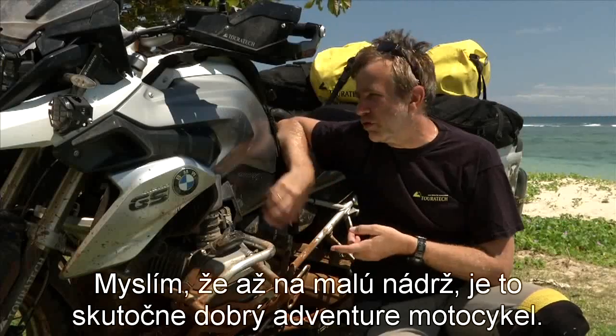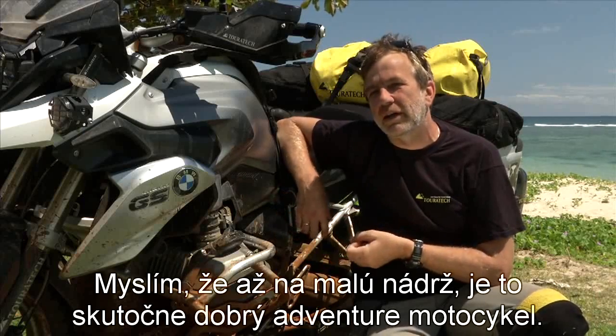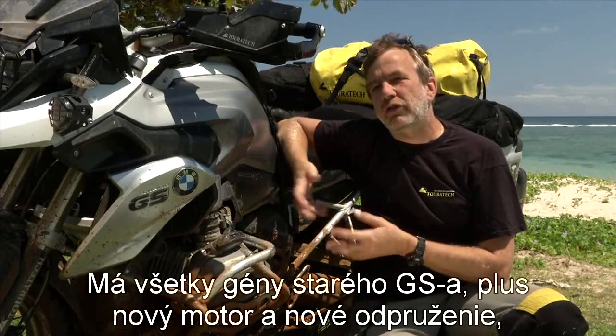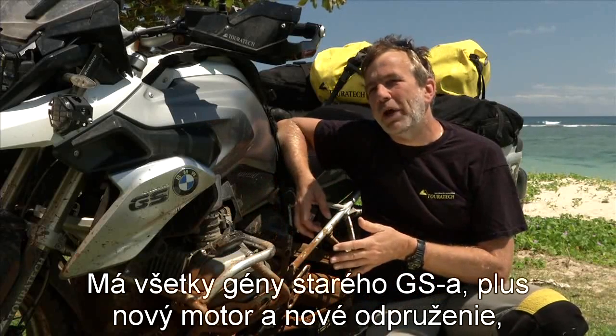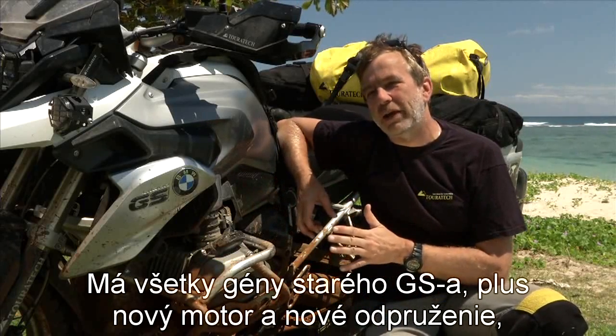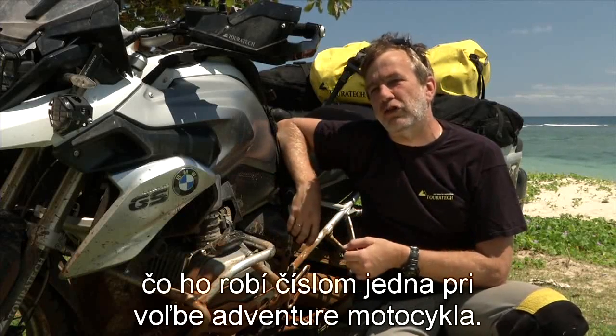I think with the exception of the small fuel tank, it's really a good adventure bike. It has all the genes from the previous GS models, plus the new engine, plus the new suspension, and that makes it the number one adventure riding bike.